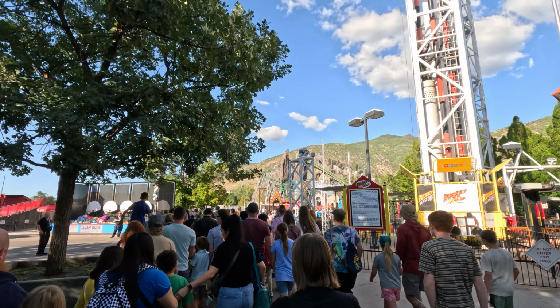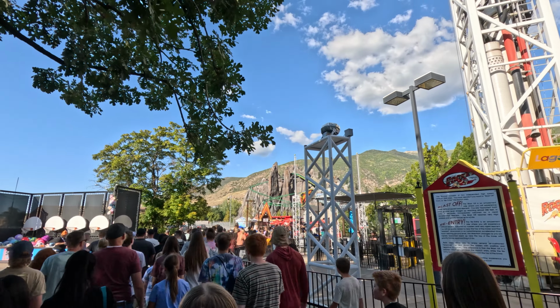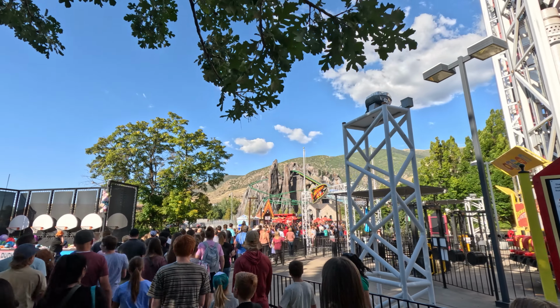All right, so I talked about what I think is so great about this ride is the placement. When you're walking in, you've got the rocket to one side, and you've got that little lane right there where you can see it perfectly. It's got perfect placement. It's going to look so good.